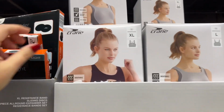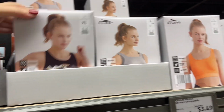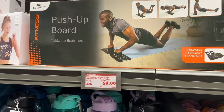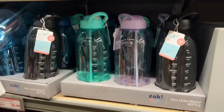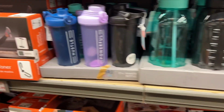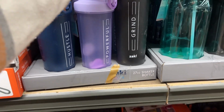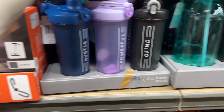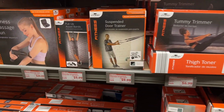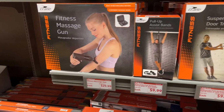I love Aldi sports bras. I always grab one whenever they come out. Push-up board for $9.99. And some giant 64-ounce water bottles. And they also had these shaker bottles that had different sayings on them. Tummy trainer, thigh toner, door trainer, pull-up bar, and a fitness gun.